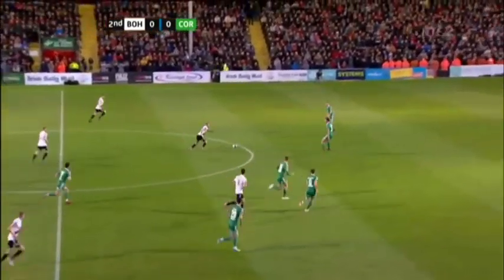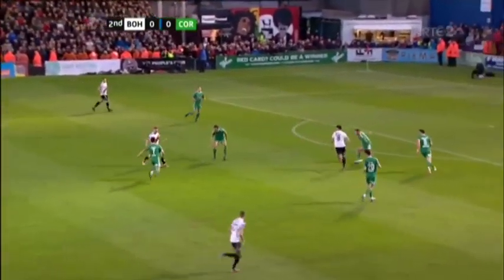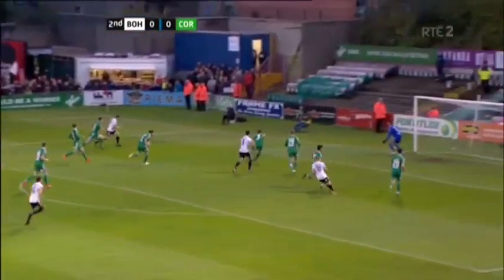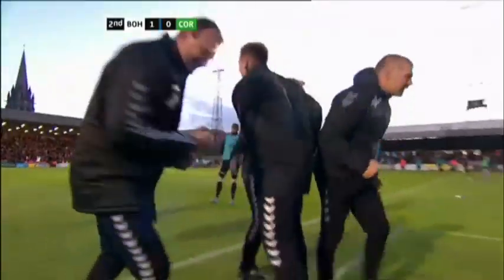But here they come again, Bohemians. Ward Corker makes the angle for him. Sir Ward, Leahy. Vanny's out there. In towards Corcoran! And Dinny Corcoran breaks the deadlock for Bohs.